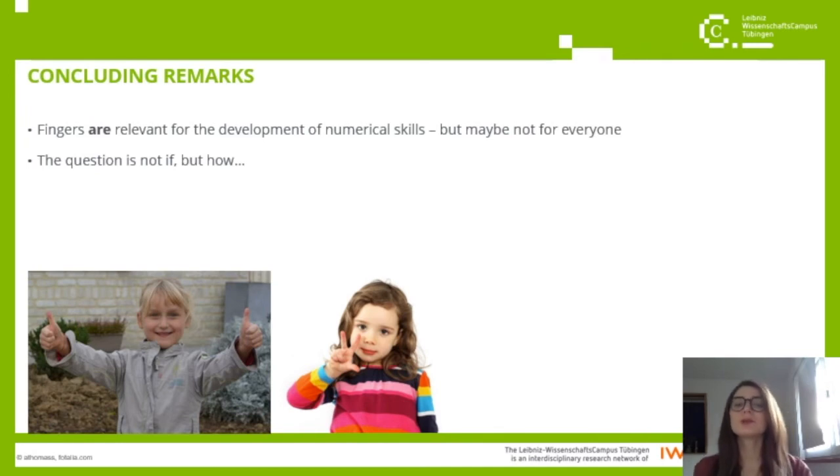And the second question that I would like to raise is, should we be looking not into if finger sensory motor skills are relevant for numerical skills, but how these skills influence the use of finger-based strategies, and how these in turn influence numerical skills? So does it really matter if you have good finger gnosis and good fine motor skills if you don't actually transfer these skills into handling numerical tasks with your fingers in a sensible way?